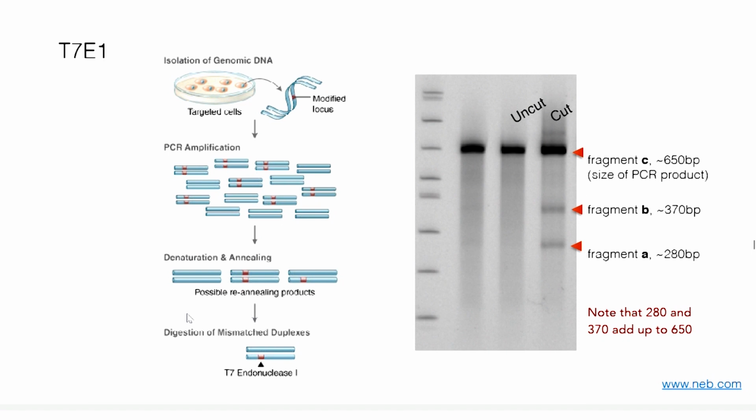So just by comparing the intensities of these 2 lower bands with the top one, we can assess how efficient the editing was. This has a tendency to slightly underestimate editing efficiency because of this possibility. Like you might have 2 edited products that are the same that reanneal together, in which case you actually don't resolve them at all. Or they're similar enough, even though they're not the same, that you also don't resolve them.